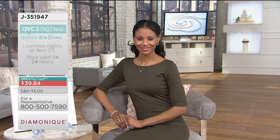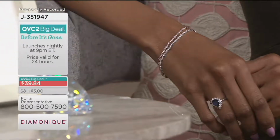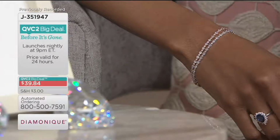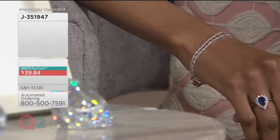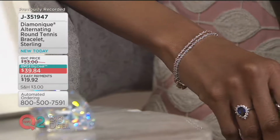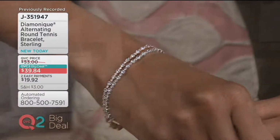Right. This one, Erin, is a bracelet and I'm wearing two of them. You're wearing it with a watch. Look, if you get this today, and remember, it's two payments of $19.92. I don't know where you get a tennis bracelet with this caliber of stone, and I'm going to call that out, because I've looked everywhere, and Diamonique is the best simulant out there. It's got the fire in the belly. It's got that gorgeous look that only a diamond has.